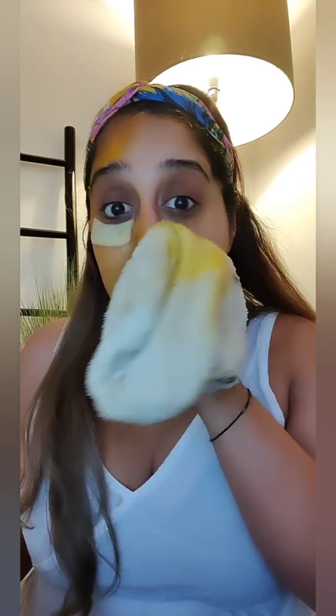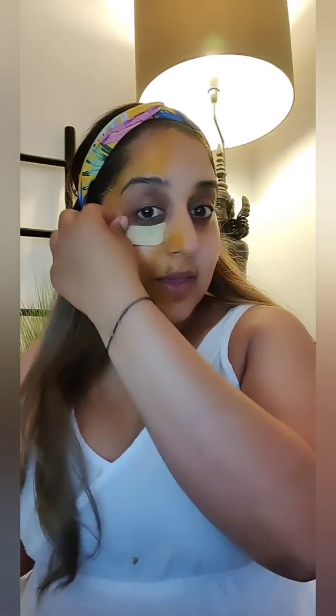So go ahead, guys, take off your mask. Or if you want to leave it on, go ahead and take it off whenever you want. I'm just doing 15 minutes, but if you want to leave it on for longer, you can. There's no problem. I'm super happy. Look how bright the skin looks. So that was the mango side, turmeric and buttermilk side, okay? I'm going to remove that now. Oh, that looks so good.